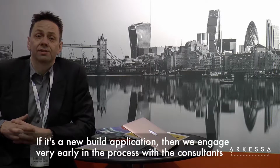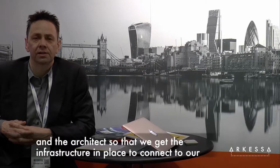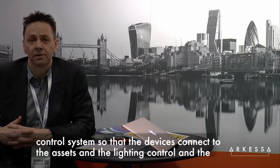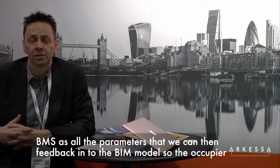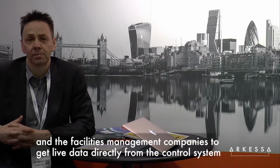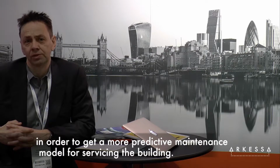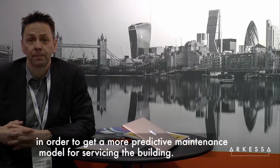If it's a new build application, then we engage very early in the process with the consultants and the architects so that we get the infrastructure in place to connect to our control system, so that the devices connected, the assets and the lighting control and the BMS has all the parameters that we can then feed back into the BIM model, so that the occupier and the facilities management companies can get live data directly from the control system in order to get a more predictive maintenance model for servicing the building.